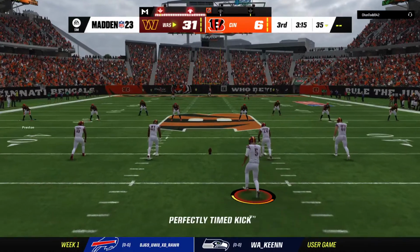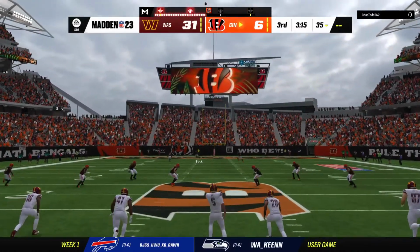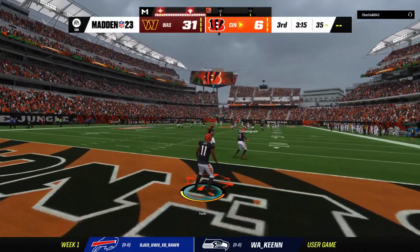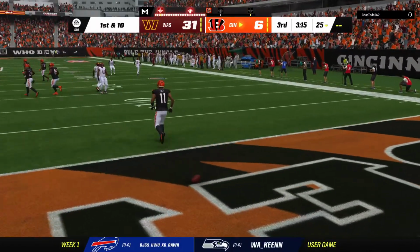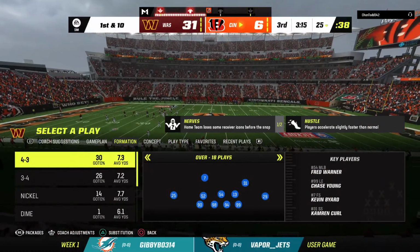Kick team out there for the Commanders as they send this one away. And this will not be returned. It'll come out to the 25.